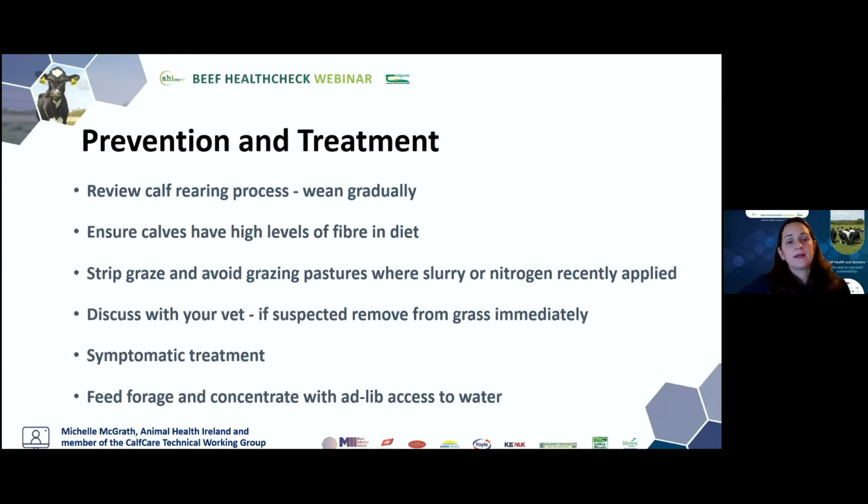So how can we prevent it? Review the calf rearing process and wean gradually. You need to wean the calf at around 10 weeks. Some places where it's been a problem, depending on the farm, it's recommended that you wean the calves completely inside and keep them inside for 2 more weeks and then leave them out. But that's just on particular farms that have had the problem. It seems to be kind of farm specific at the moment.